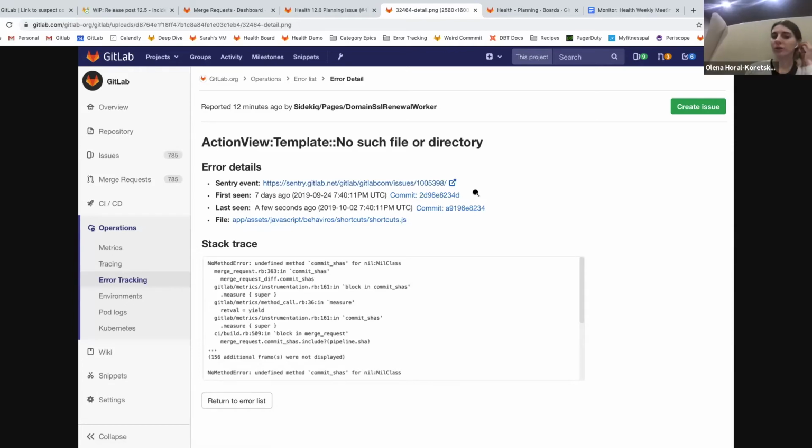I have a question here in the scope, in light of our previous conversation. Do we want to link to the commit in GitLab? As far as I understand, Sentry also has this commit page or something.